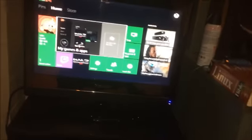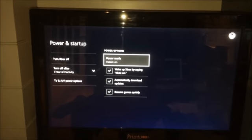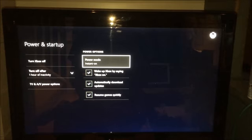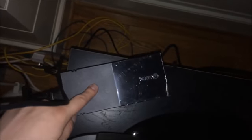I've learned something kind of important in the power management settings. You have two settings for power mode options. You can have energy saving, or you can have instant on. Now, for those of you who have worked on old televisions, you'll know instant on pretty well, and instant on usually means that something is left on. I've learned to leave it on energy saving, because if you don't, the power supply will stay on constantly. And the power supply in the Xbox One does have a fan in it. So what that means is that fan will be running constantly, 24/7, all the time.